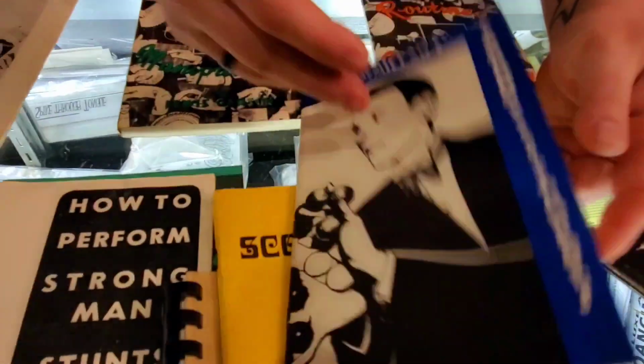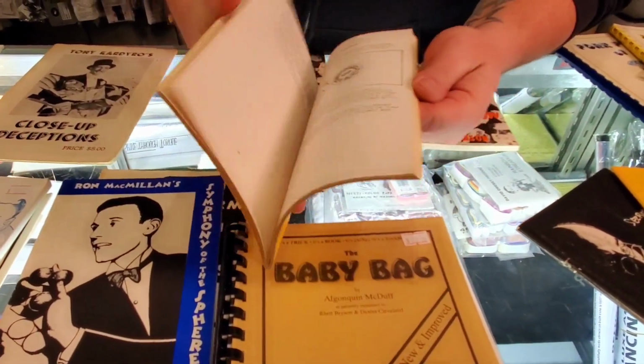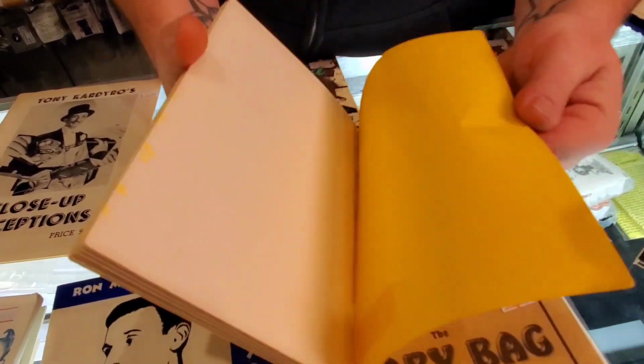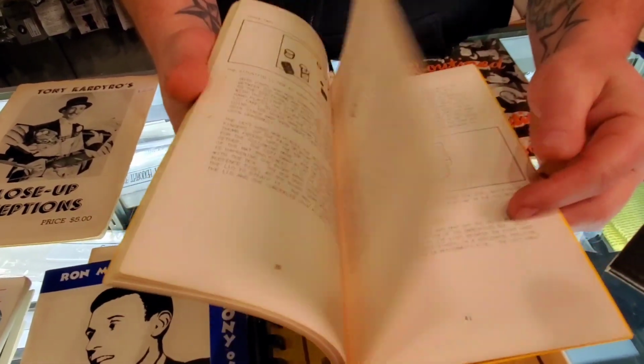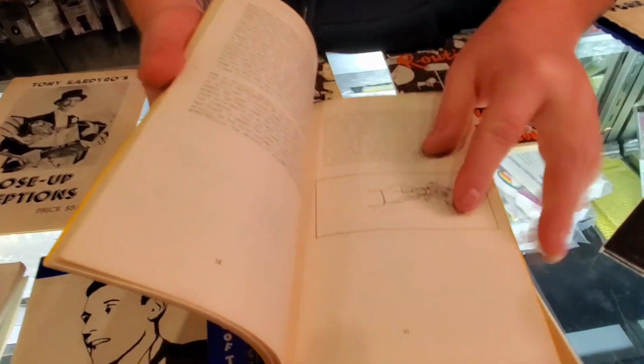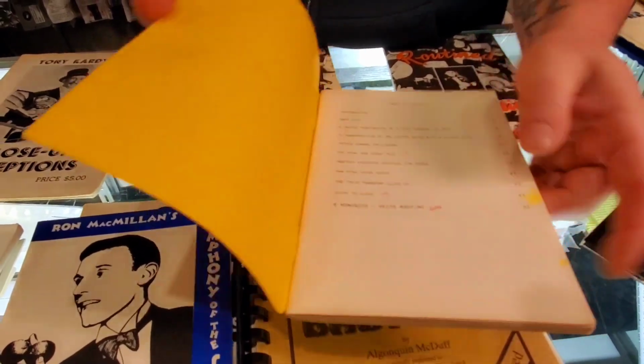Wow, really neat. Scotty York book, also really excellent book, all on coins. Looks like there is a little bit of marking in this book. I think I saw some underlining somewhere. Maybe that was just how it's printed. I thought I saw a little bit there.